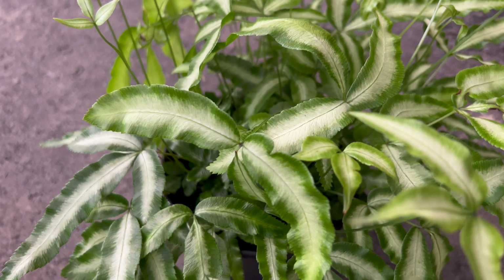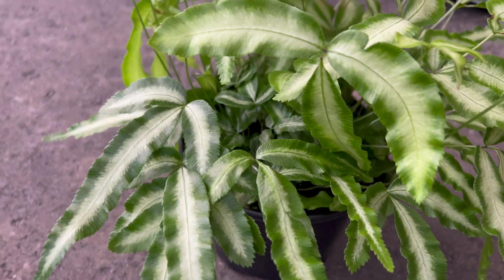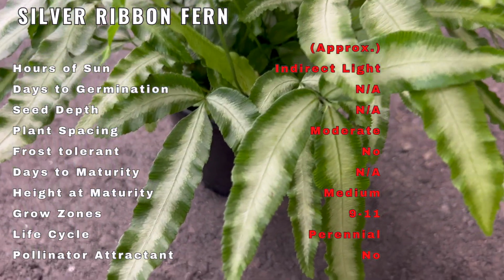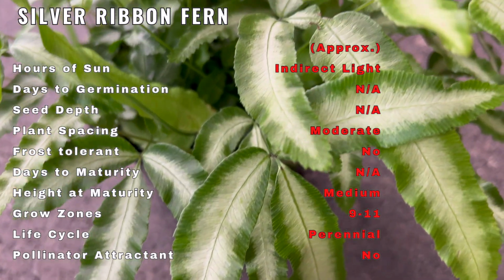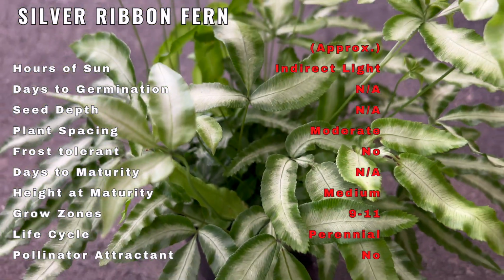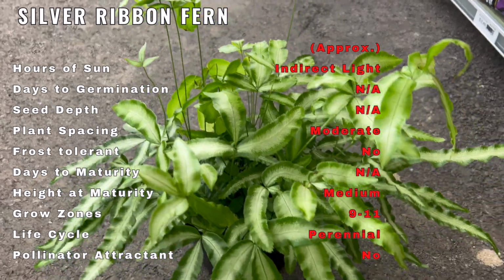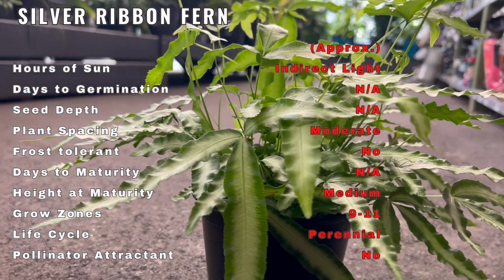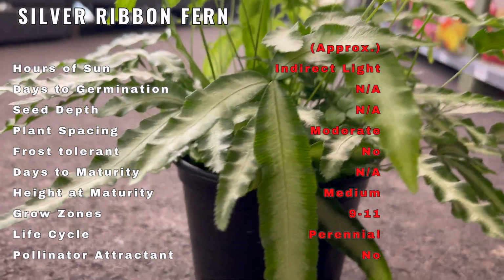The silver ribbon fern is a striking fern species admired for its unique foliage. Native to Southeast Asia, including regions like Malaysia and Indonesia, this fern thrives in tropical climates and is often found in humid, shaded environments. What makes it particularly captivating is its distinctive silver-white stripe along the center of each frond, giving it an elegant and eye-catching appearance. As a result, the silver ribbon fern has become a sought-after ornamental plant in gardens and indoor spaces.